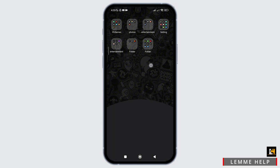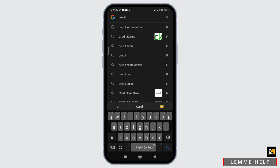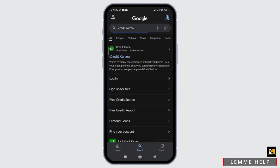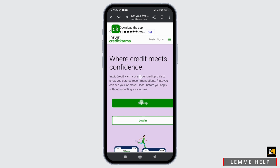For that, firstly you need to open your Google application on your device, and in the search bar you simply need to type Credit Karma. After that, click on the first website as that is the official website of Credit Karma. Once you open it, you will be directed to the home page of this website.